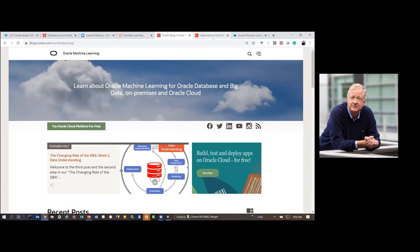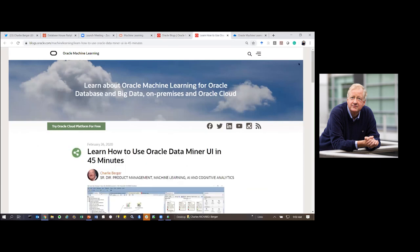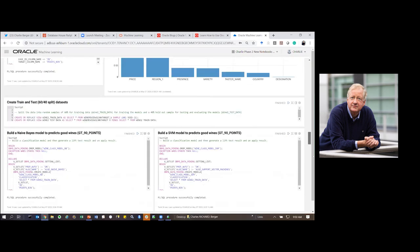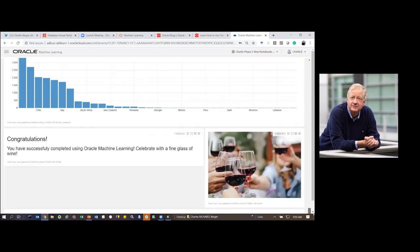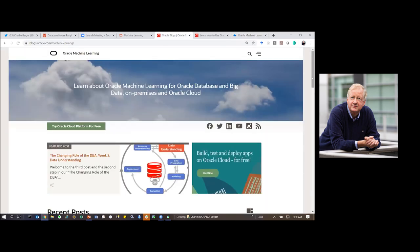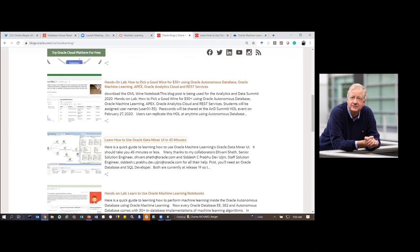Kaggle is a... I guess it's right here. So, by the way, here's that notebook you're going to build. It's absolutely gorgeous, right? We do good things, and at the end, you get to celebrate with a fine glass of wine. These blogs are over here, and the one for the wine is right here.